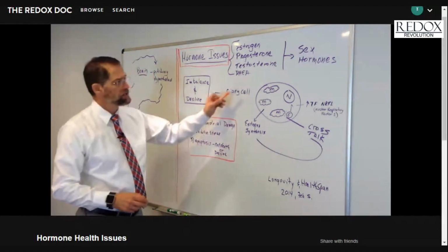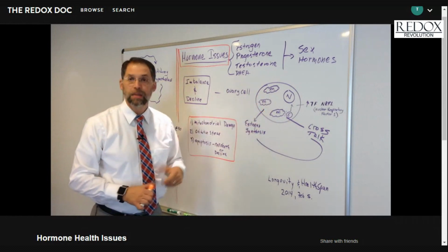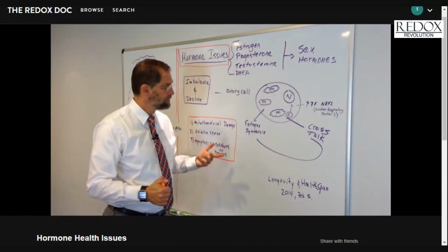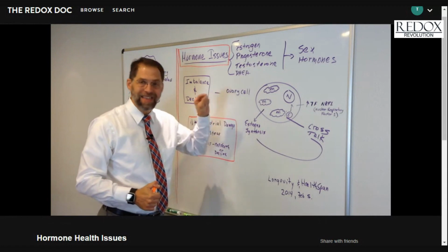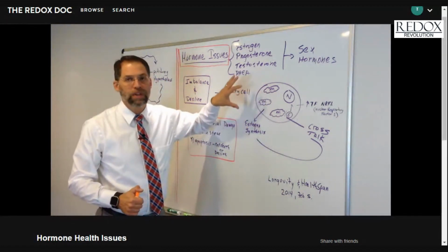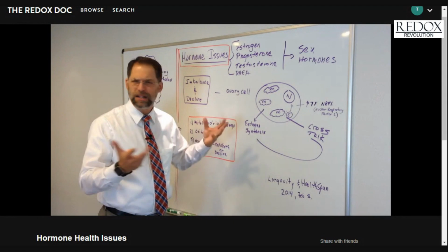So let's look at an ovary cell. It's a typical cell. There's a cell wall, there's a nucleus, and there are little mitochondria, the powerhouse of the cell that's involved in doing many things. But they're very critical in helping with estrogen synthesis. So they themselves don't make the estrogen, the cell does. But the cell will not do that work unless the mitochondria is creating a healthy environment in the cell. How does it do that?